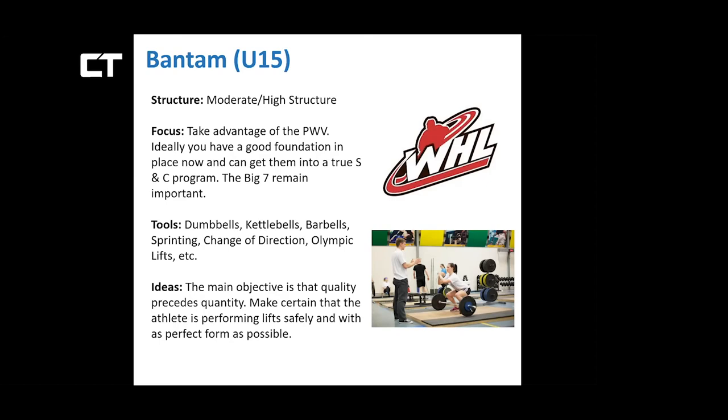Okay. So we're looking at this for a bantamweight player and in season. If it's in the budget, this might be a good time to try to book some team sessions at an actual gym, right? Get them in there, get them exposed to it. If some of them haven't seen some of this stuff before, another option would be to have a qualified coach write programs and have the athlete follow them on their own, obviously with some help from maybe a parent or a coach or anything like that.